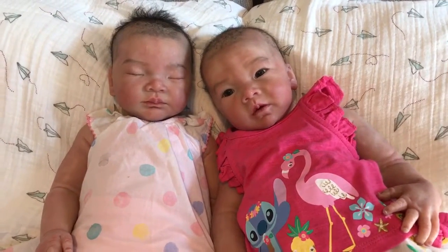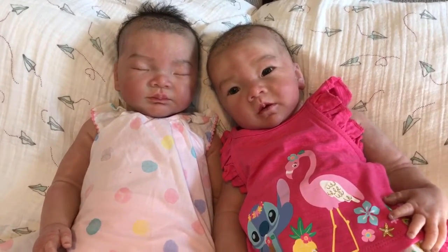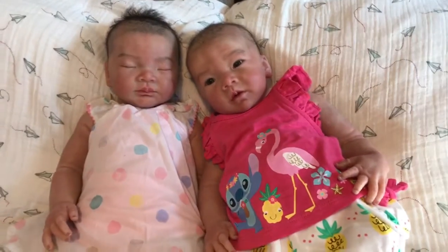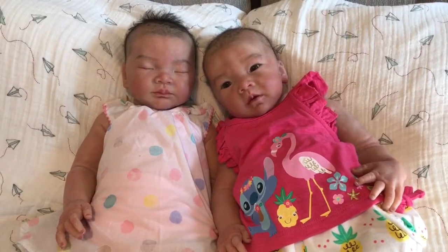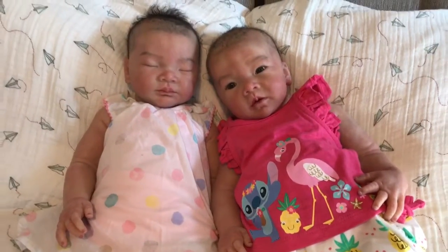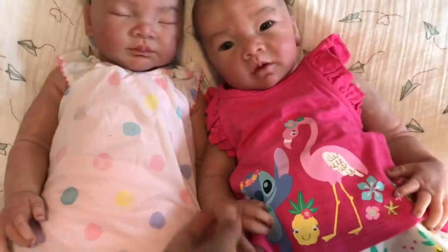And I'm working with Melissa George on a couple of customs, and I have one that's on her way, and I'll do the box opening when she gets here. But that one has been in the works for a couple months now, 2 or 3 months, which is honestly nothing compared to how long it took to bring this little girl home.